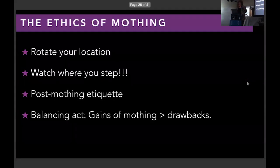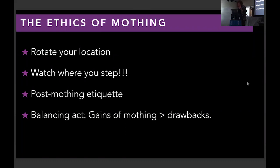So it's really important for all of us to remember to turn off our outside lights when they're not in use, or put them on a motion sensor. Light pollution is a really big problem, and it also hurts other wildlife. So we have more ethics of mothing. I want to pioneer this field, you guys.